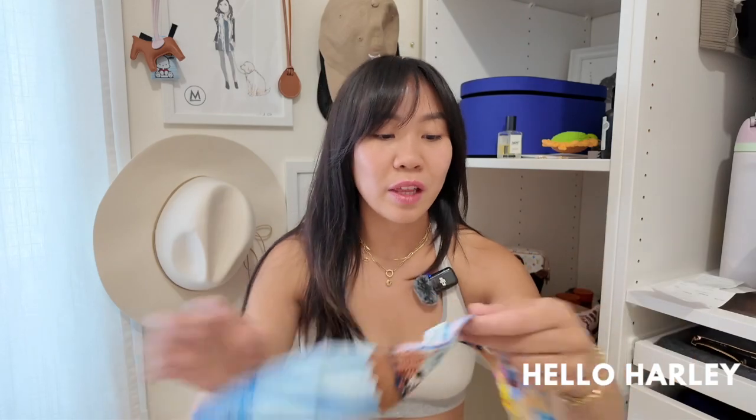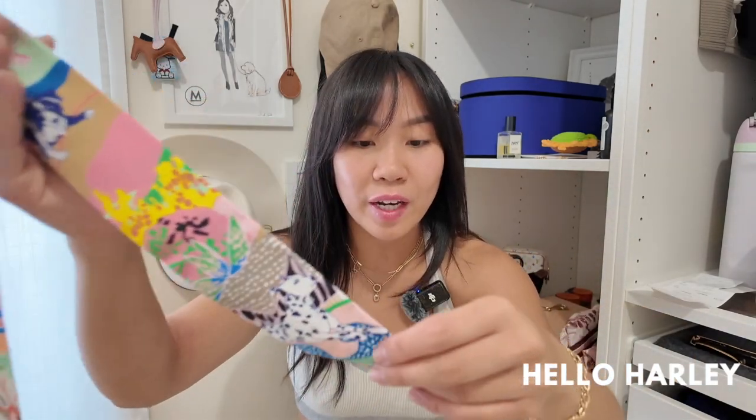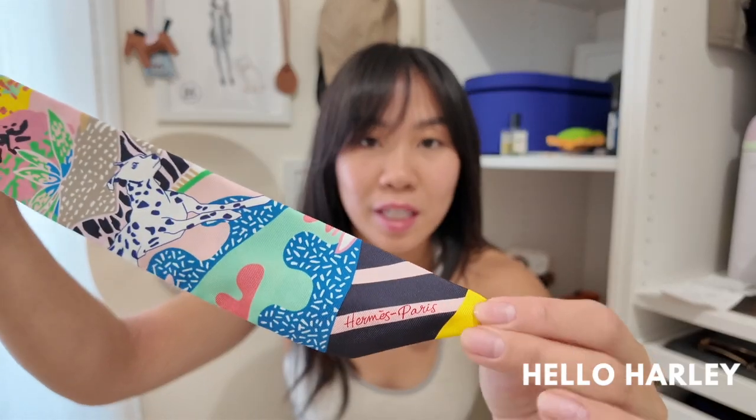I also specifically love picking twillies with really cute fun ends like this one. So this one says Hermes on the bottom here on the one end, and then of course it has Harley on the other end. What I like to do a lot of times is actually just tie it around my neck. So, and then you have those cute little ends peeking through. I think it adds just a cute little touch if you're wearing a very, very simple outfit and then you have a very nice pop of color on your neck. It just zhuzhes it up a little bit more.